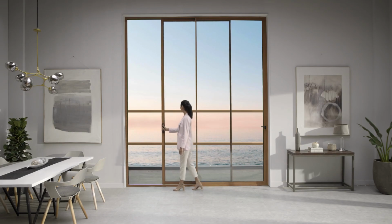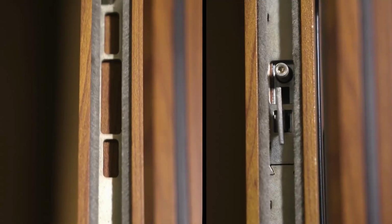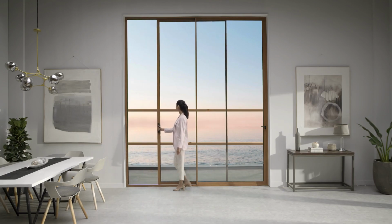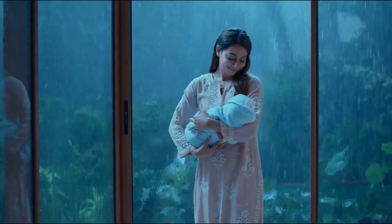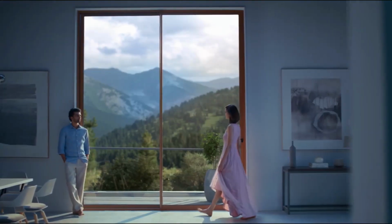Sliding windows also come with a mosquito mesh and a variety of elegant handles that have multi-point locking systems and anti-theft features for additional safety and ease of movement. Superior functionality and sophisticated design, all in one window. So imagine your space with Eternia windows.